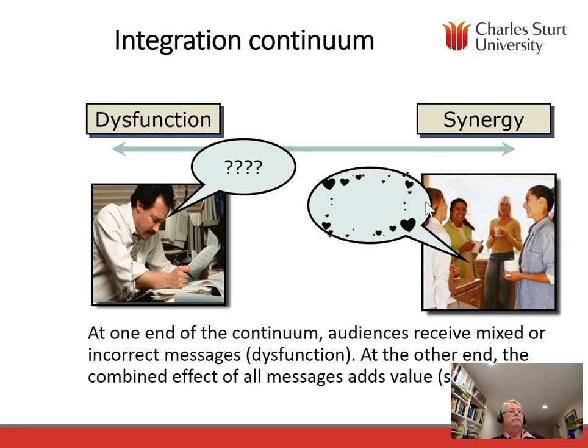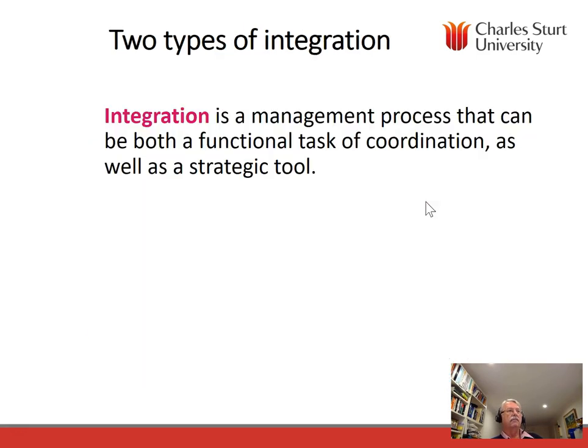So when we look at integration from a continuum perspective, we see at one end of the continuum, audiences receive mixed or incorrect messages. And so we call this a dysfunctional approach. At the other end, the combined effect of all messages adds value, or we call this a synergistic approach. And there are a wide range of touch points between dysfunction and synergy. And organizations now need to make sure that their messages are consistent across all channels leading towards the communication outcomes.